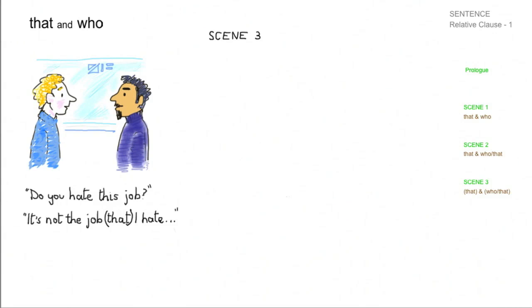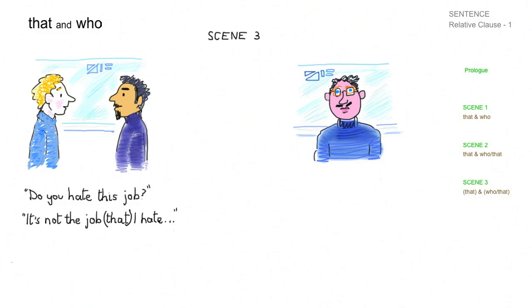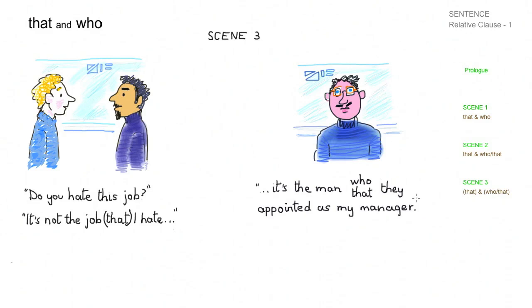Instead of saying it's not the job that I hate, which is okay, you can say it's not the job I hate. It's someone, not something. And this is his boss, and he's not comfortable with him. So here is what he's saying: it's the man who, or that, because it's a person, it's the man who they appointed as my manager. It's the man they appointed as my manager.